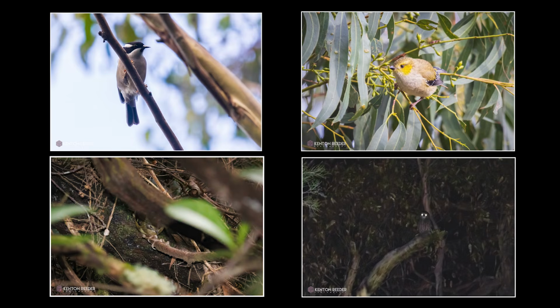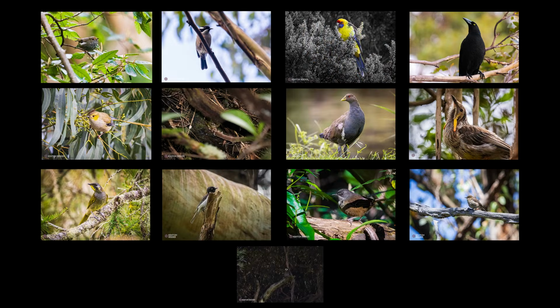On the whole, super happy with what I was able to scrape together out of this weekend. 4 lifers in 3 days, and the completion of my Tasmanian endemic list.